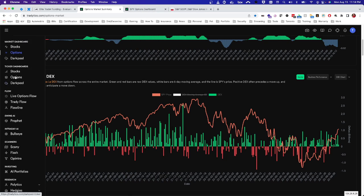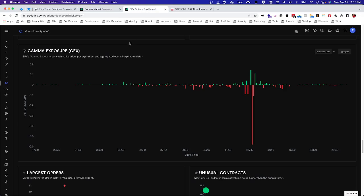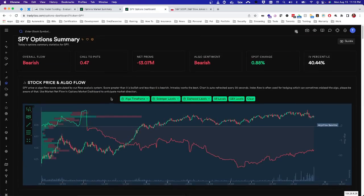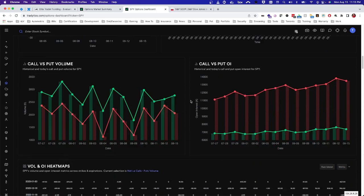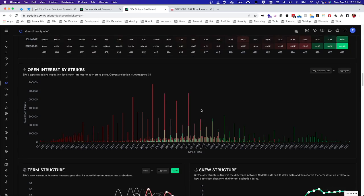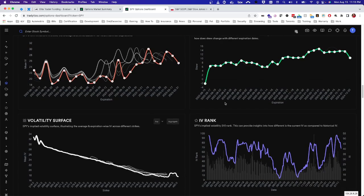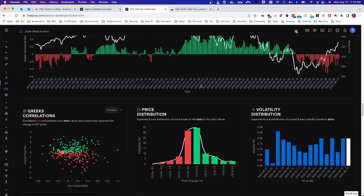And now if you go over to the ticker dashboards and click options, you can pull up the SPY options dashboard and just ignore net flow for SPY. That's not what we should be using. We should be using market net flow instead, because net flow for SPY gets skewed because of dealer hedging and things of that nature. And I'm going to do a whole video on dealer Greeks buildups and correlations and everything.